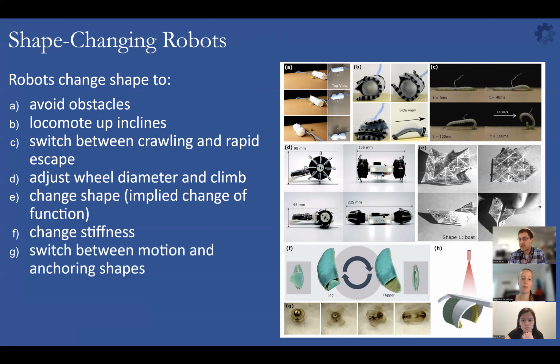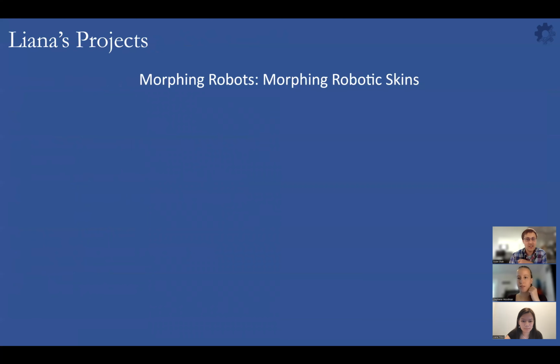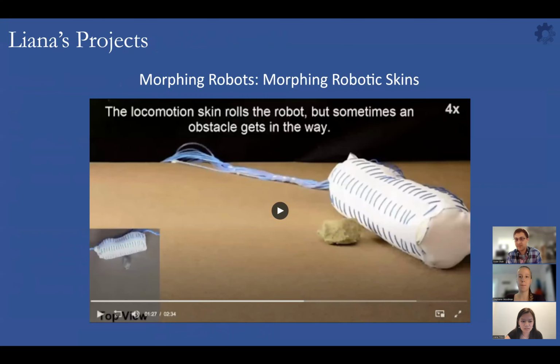So throughout this presentation, each of us will share a couple of projects that we have conducted at Rebecca's lab, the Faboratory, under this theme of trying to make highly adaptable and flexible robots. So with that, I think there's the citation at the bottom for the review. With that, we'll dive into our first set of projects, which will be presented by Liana. So Liana, take the floor.